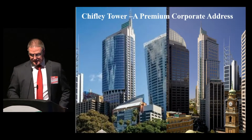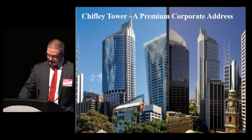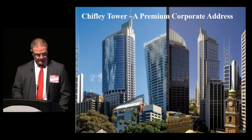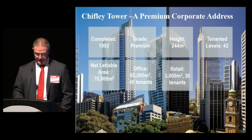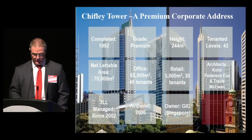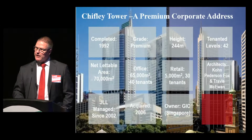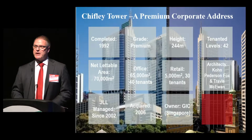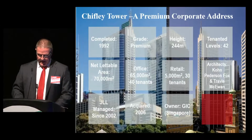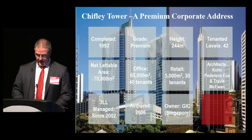Chifley Tower and Plaza, designed by Cone Pedersen Fox in association with Travis McEwen and partners, was completed in 1992 and the retail plaza in 1994. The property was developed by Alan Bond of America's Cup fame and later Australian corporate infamy, and Japanese construction giant Kumagai Gumi.